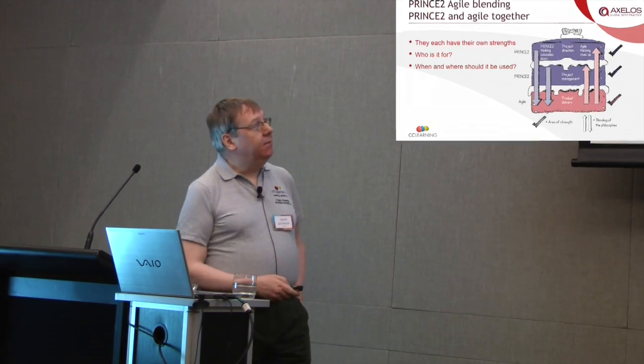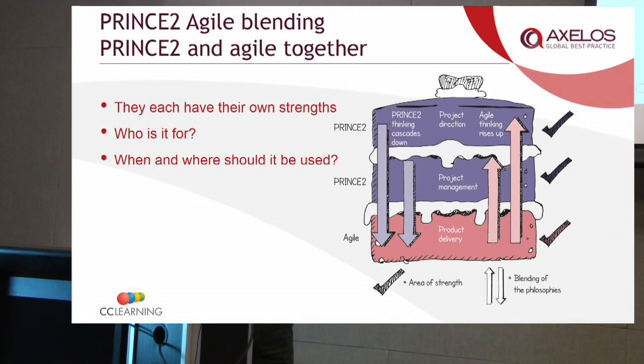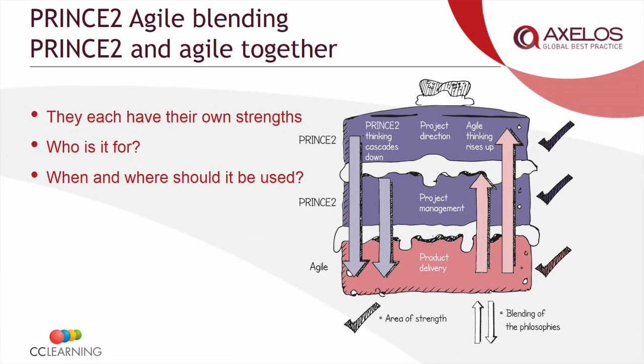So, the cake. On the left, PRINCE2. Strengths in directing, managing, but very much at delivery level, that's when Agile comes in. So coming up from Agile, blending with project management, influencing how we direct, a blending of the two. It's not either or. Now, in fact, PRINCE2 is completely compatible with Agile already. If you look 5 years plus ago, there were papers being written. And indeed, one of the reasons Keith Richards was chosen as lead author, his own heritage over the last 20 plus years combines both traditional waterfall, PRINCE2, and Agile ideas anyway. He's authored several white papers on the subject.